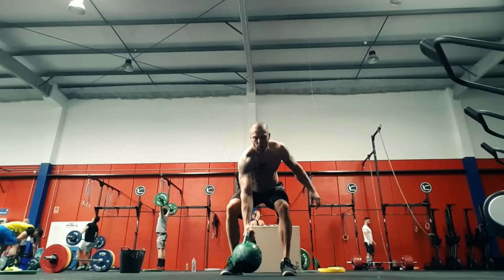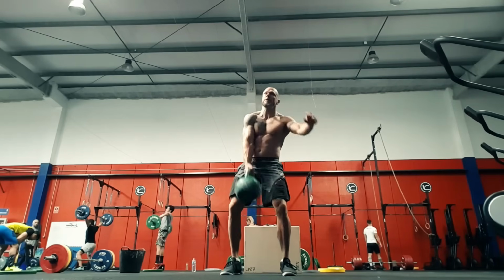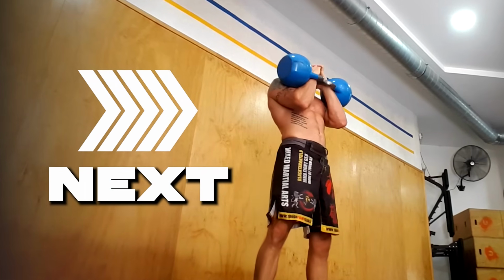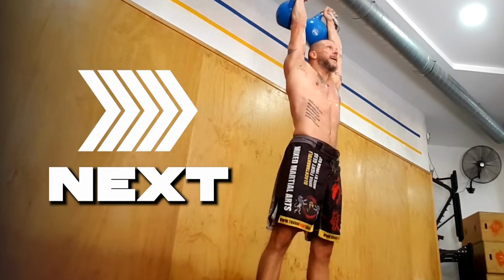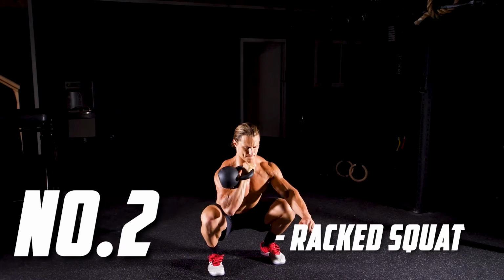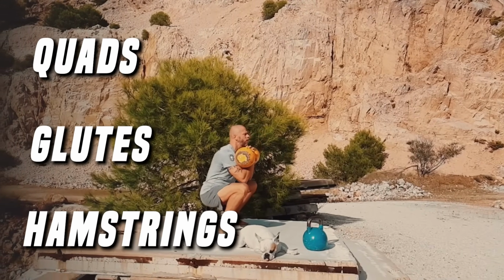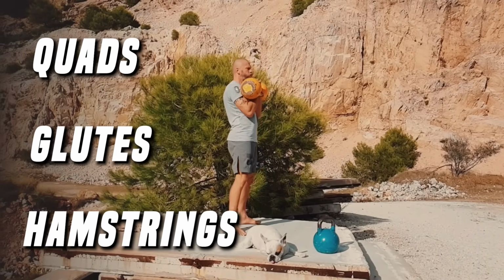But if you think swings alone will build complete lower body mass, you're missing a crucial piece. The next exercise targets your legs in a way that builds serious size and strength. Moving on to our number 2, we have the racked squat. Your entire lower body, quads, glutes, and hamstrings will thank you for this one.